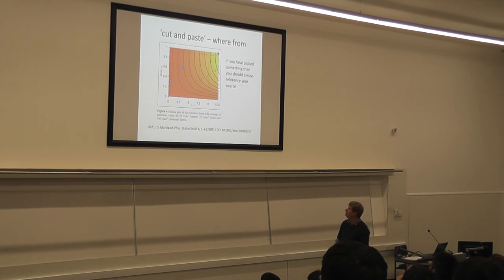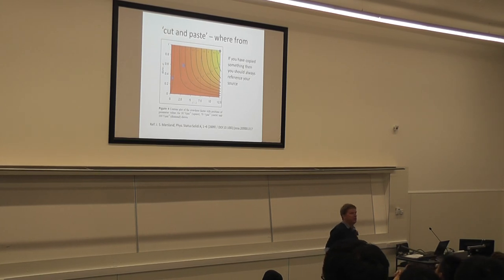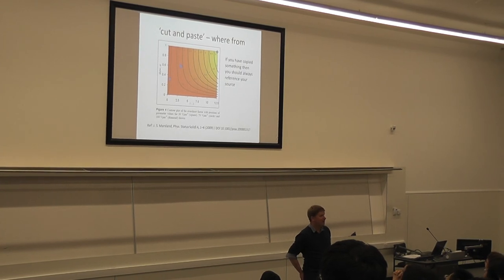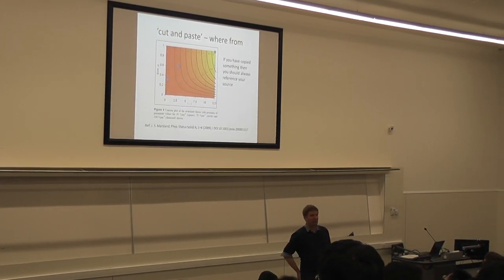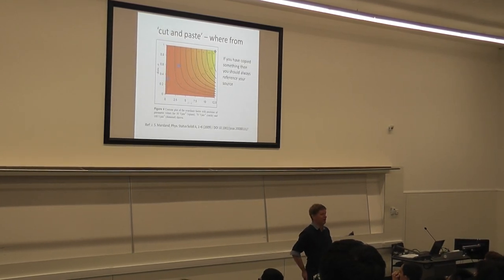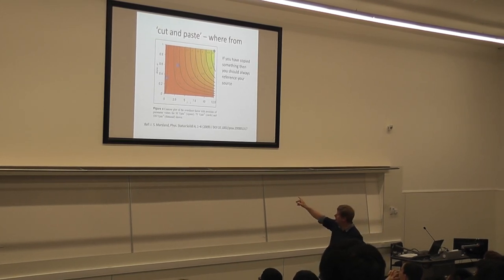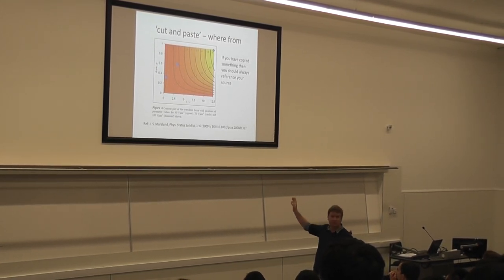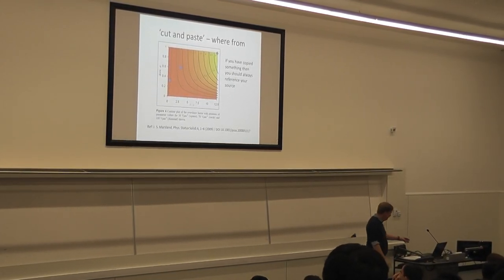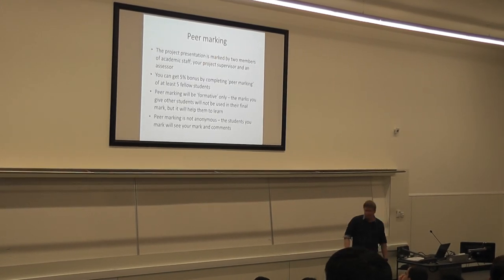Here's the same one. If you're using cut and paste, almost certainly it's not your work. So if it's not your work and you're using cut and paste, then you must reference where you got that from. Okay? So here we've got a reference on the bottom. You can read the reference. Very good paper, incidentally. Go and read it.